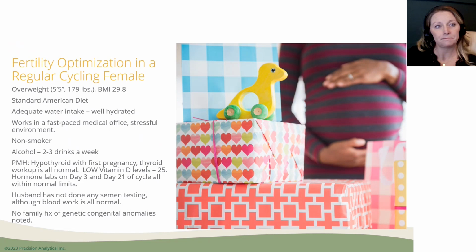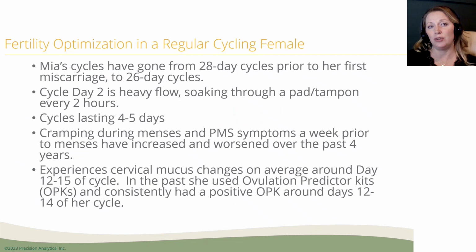So Mia reports very regular cycles. She used to have 28-day cycles prior to her first miscarriage, and then slipped into 26-day cycles. Her day 2 is really heavy, soaking through a pad and a tampon every 2 hours. Her periods last about 4 to 5 days on average. She has noted in the last 4 years that cramping during her cycle has worsened, and her PMS symptoms a week prior to menses have also increased.